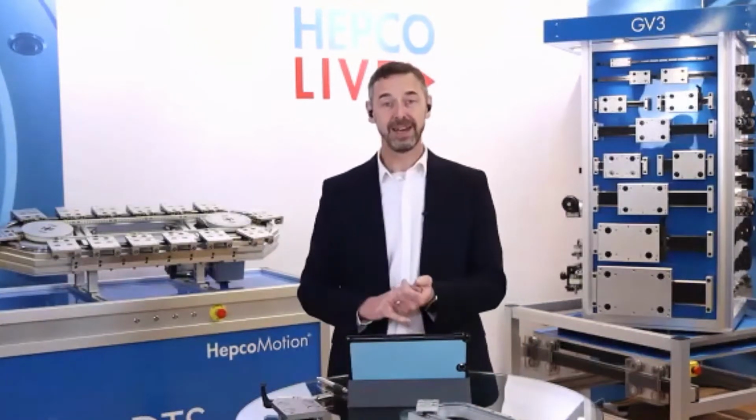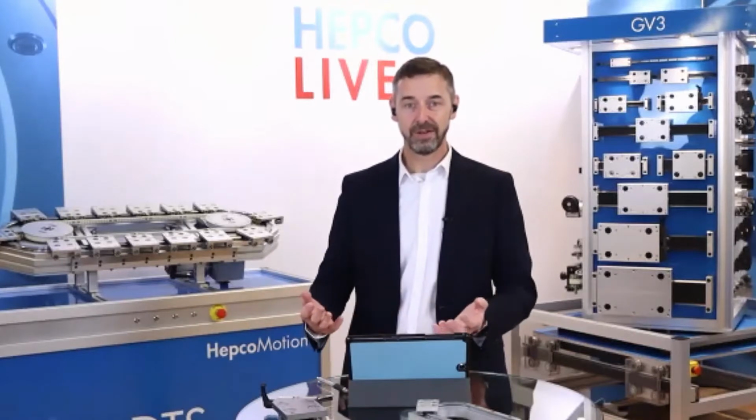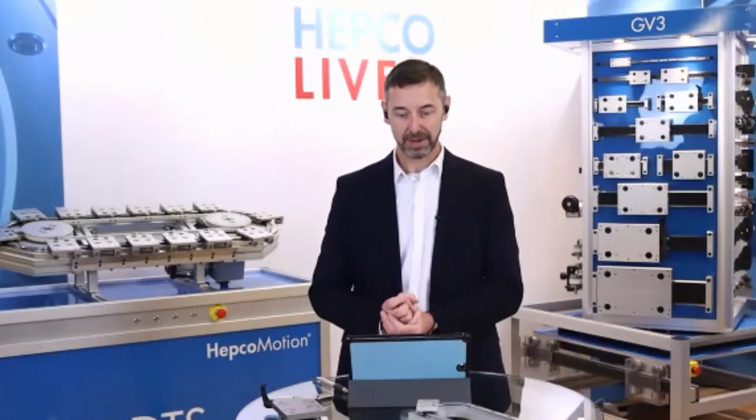But of course, underpinning the mechanical guidance system is Hepco's V-Guide technology, which has been around for well over 50 years. So this is very well proven technology, and it's why we've got this confidence and are able to provide you with a detailed life calculation on these very, very busy applications.